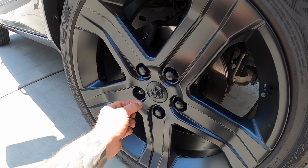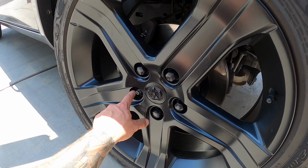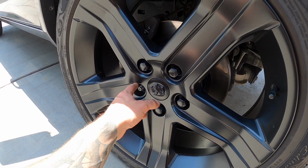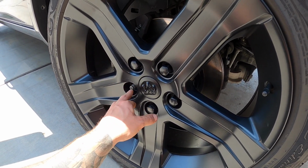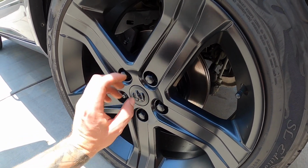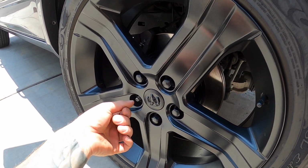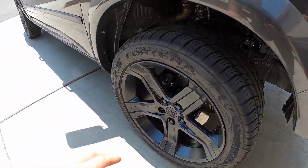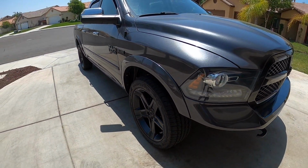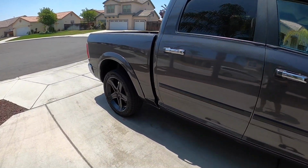Make sure you guys, there is a difference between the 3rd gens and the 4th gens. They changed the actual thread pitch from imperial to metric. So I actually got locks that were imperial threads, because it would go on like 3 turns and it would stop. So just keep an eye out for that when you guys are shopping for lug nuts or lock nuts and stuff like that. There is a difference, even though it's still 5-bolt, but this thing looks awesome, you guys.